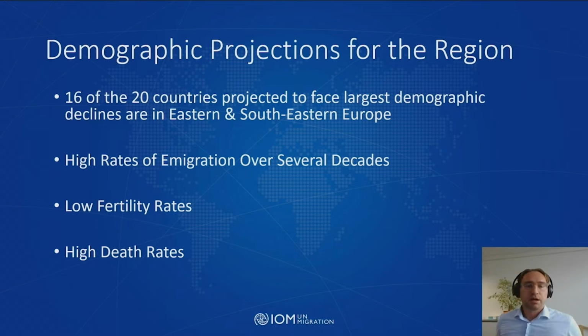A number of countries are going to be facing significant challenges. You had that number of 10 million for Germany over the next 10 years. I was just reading an article saying that Germany needs 500,000 migrant workers a year over the next 10 years as well. So it's an issue for many countries, but particularly for this region of Central and Eastern Europe, where 16 of the 20 countries that are projected to face the largest demographic declines are in Eastern and Southeastern Europe.